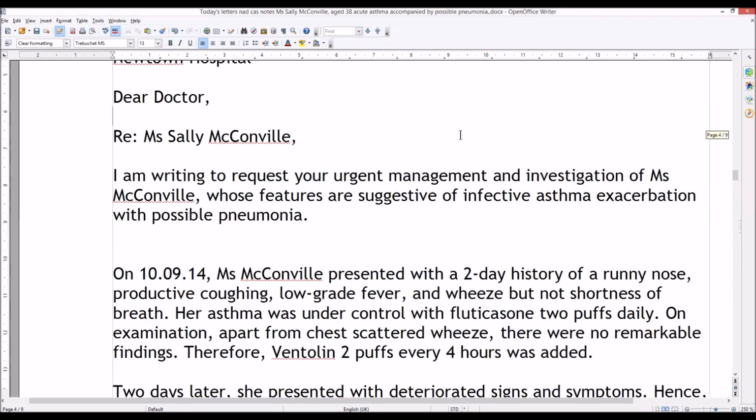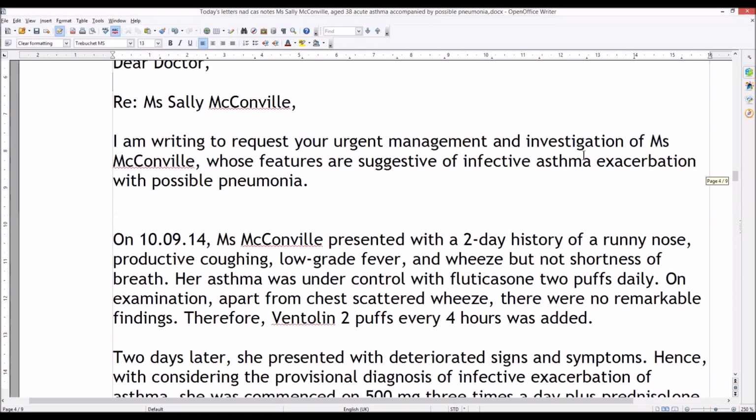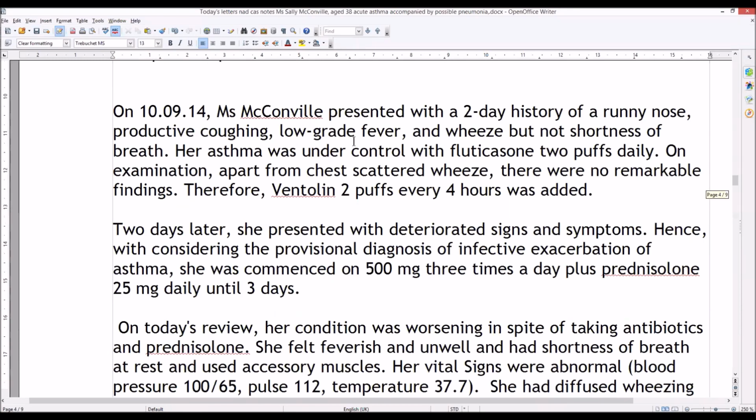"I'm writing to request your urgent management and investigation. Ms. McConville features asthma exacerbation with possible pneumonia. She presents with a two-day history of a runny nose, productive coughing, a little bit of fever, and wheeze." Well, it's not just a wheeze, it's wheezing. You don't just wheeze once, it's an activity. Wheezing, but not shortness of breath.